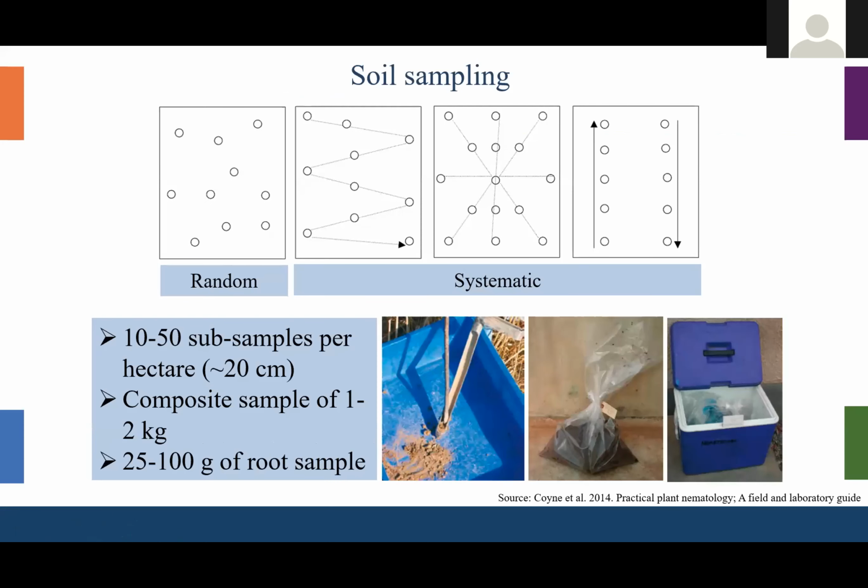When you want to collect a soil sample for nematodes, you should follow a consistent pattern. If your field area is very small, less than a hectare, you can do random sampling as indicated here. But you should understand that the nematode population is not homogeneously distributed in the field. So you should do systematic sampling. You should follow a pattern of sampling as indicated in these diagrams.